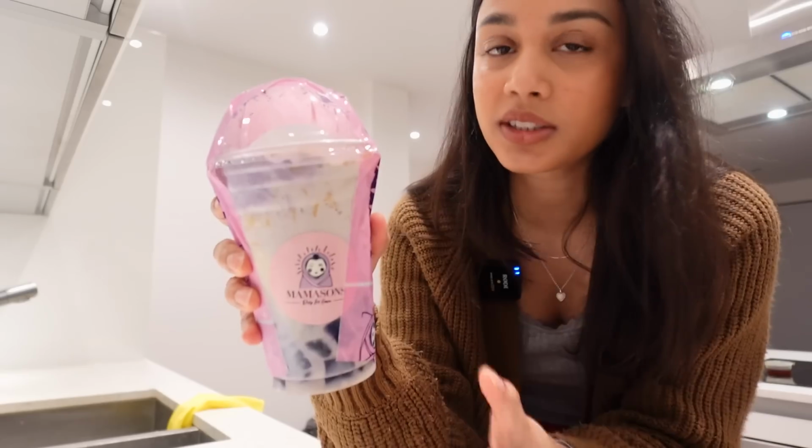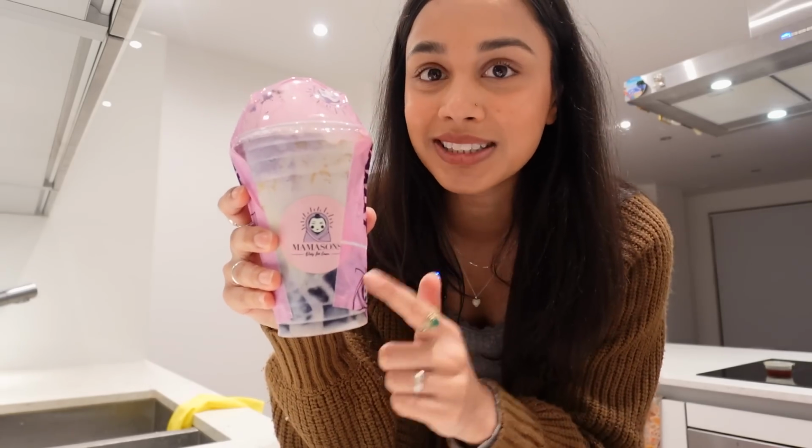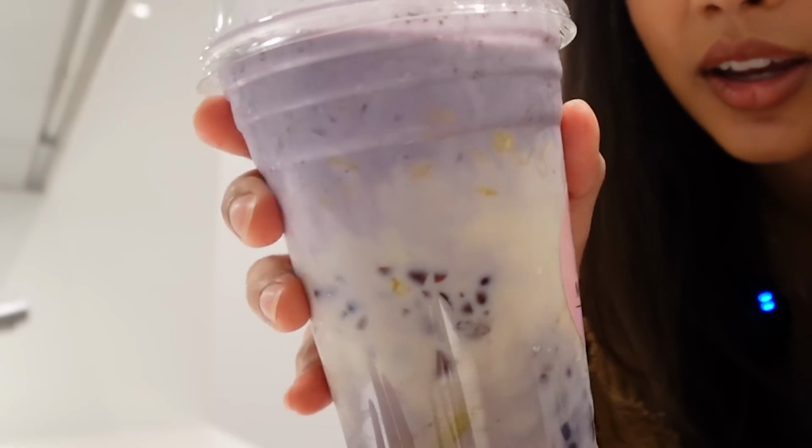We are now going into very fun territory. It's a dessert, and it's called Halo Halo, which by the way, so fun. It's got ube, which is the most popular one. That's the purple yam. It's got fruit, it's got shaved ice, it's got coconut milk, it's got a lot of good stuff. All of it in one. That's wild. This is what it looks like. It looks like a unicorn drink.